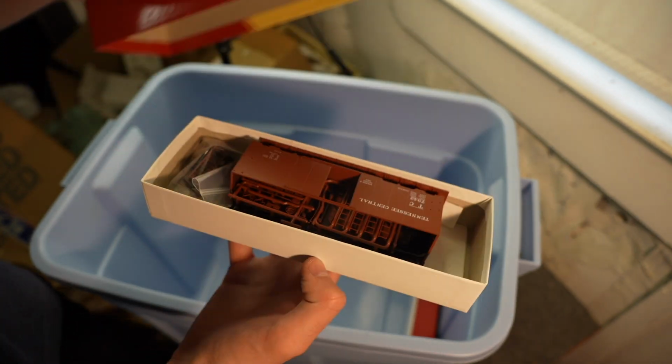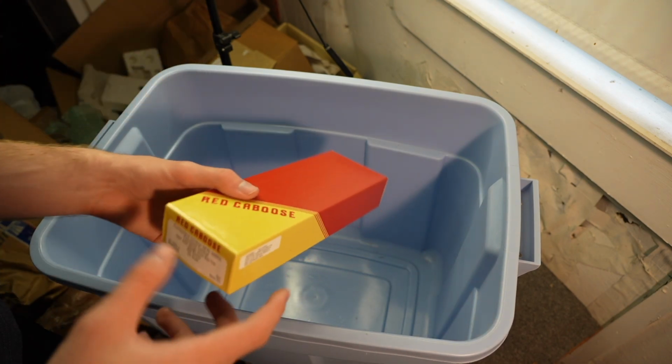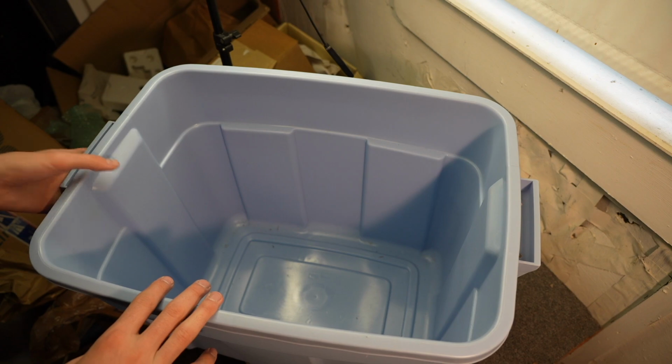cool stuff in here. Another one of those Tennessee Central boxcars. I cannot believe we have those. I'm honored that I'm going to get to have stuff this regionally specific in the store, and there's yet another one right there. Unbelievable. I'm pumped about those, guys, if you can't tell. Let's go see what else we can find.